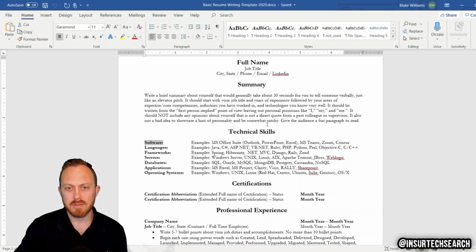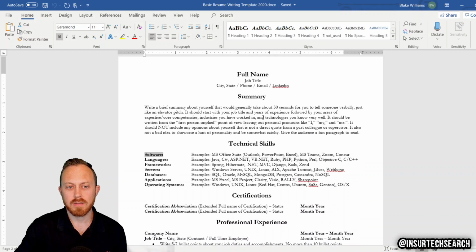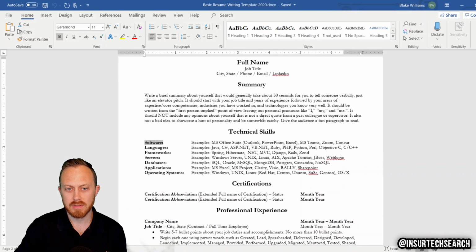And then, okay, let's talk about your summary here. Okay, I'll just read this. You want to write a brief summary about yourself that would generally take about 30 seconds for you to tell someone verbally, just like your elevator pitch. And it should start with your job title. Again, referencing that job title, which is important. How many years of experience you have, followed by your areas of expertise or your core competencies, the industries that you've worked in, and the technologies that you know very well.